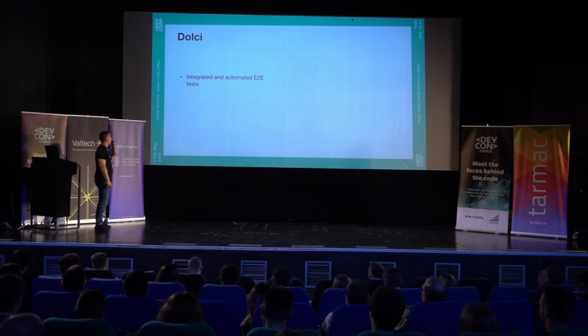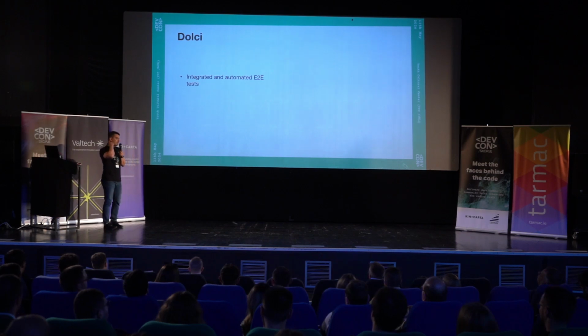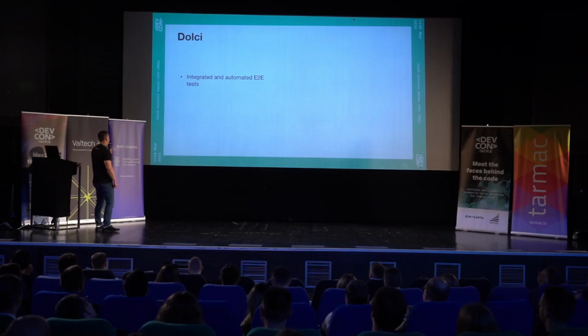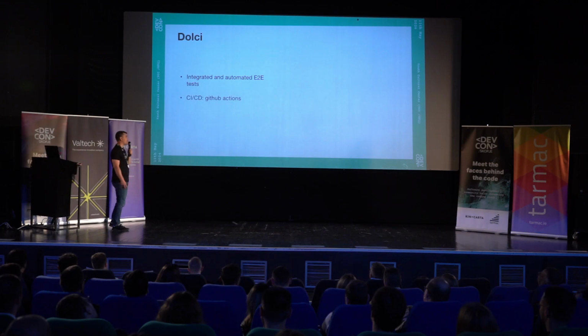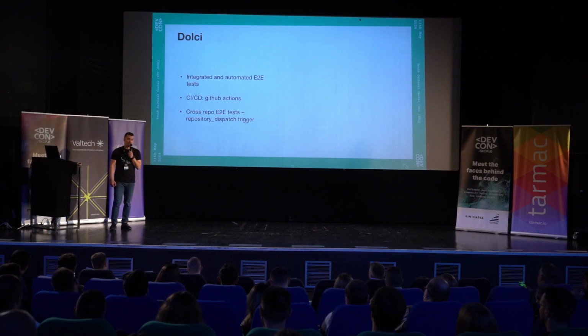This is gonna be last but not least. I'm gonna cover this with a diagram as well. It's gonna cover the end-to-end testing. How we opted to do all of this is also, again, automated and in a pipeline. It's an integrated and automated end-to-end testing, which runs in a CI/CD GitHub Actions workflow. And how this actually is triggered and runs is via a cross-repo repository dispatch trigger.